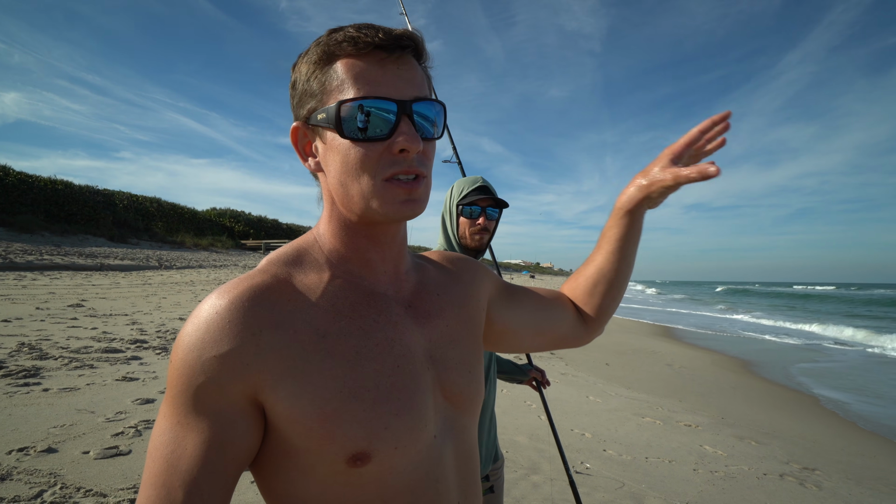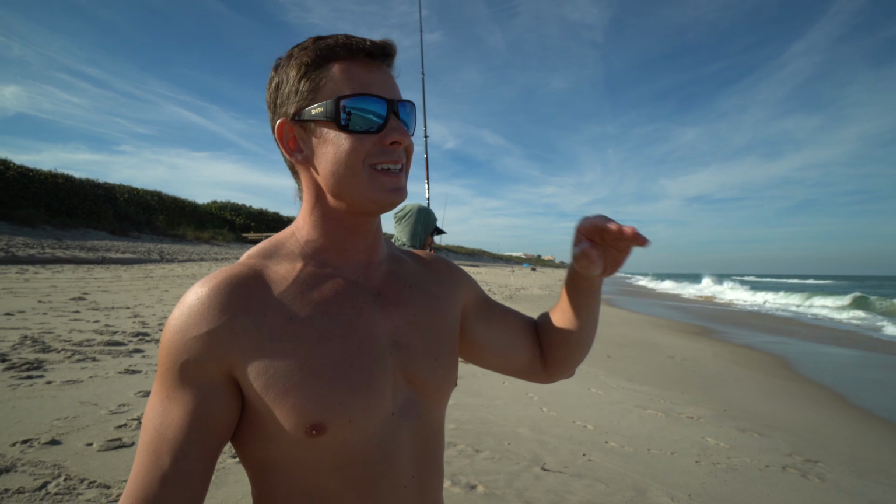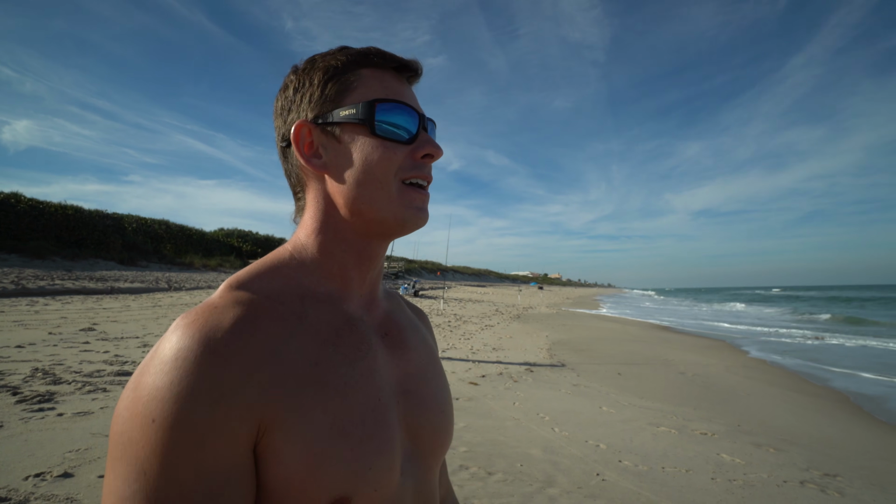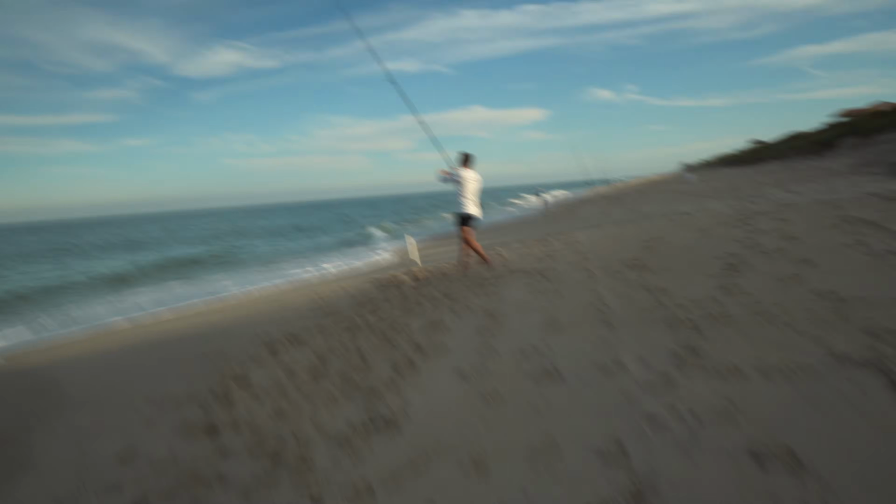Blacktip sharks are about to start their migration down into South Florida. So you're going to start to see thousands and thousands of these sharks migrating down the coast. So that's just one of many about to hit the beaches, but exciting. Let's get another one.